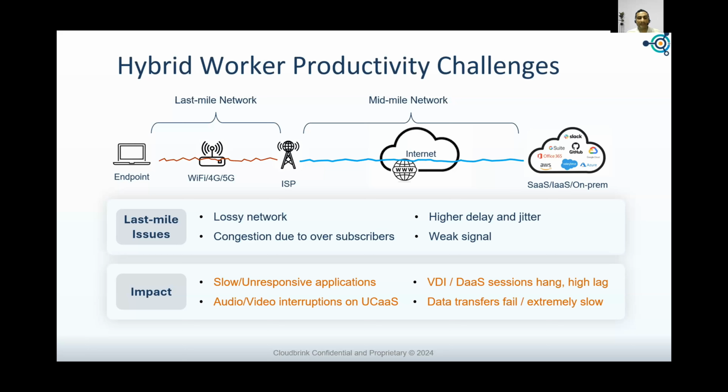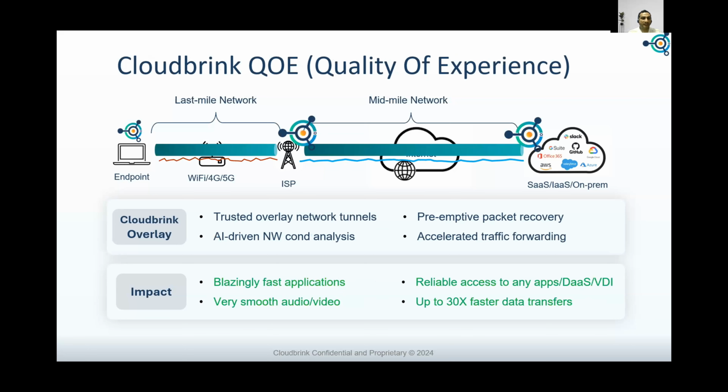There is no platform in the market today which is giving equal importance to security as well as to performance. And that's where we have introduced Cloudbrink. Cloudbrink is nothing but an overlay network. We construct secure overlay network tunnels on the existing physical network. So to use Cloudbrink, there is no need to change your application, or your end user's ISP network. None of those things need to be changed. It's a completely software-only solution that runs on the existing physical networks.